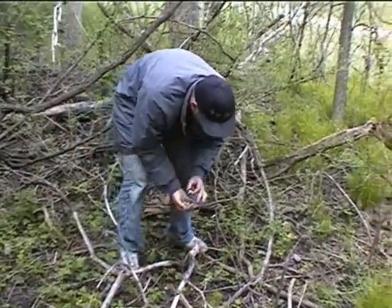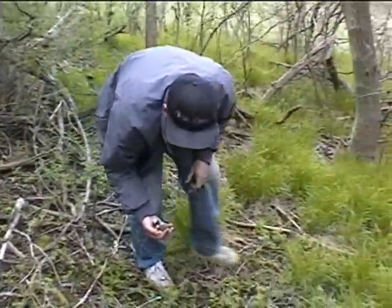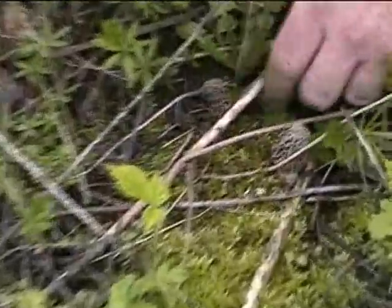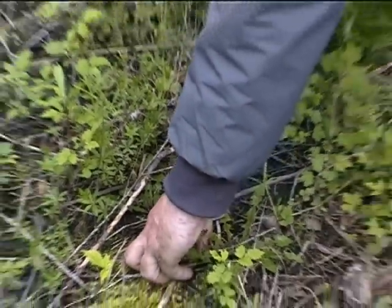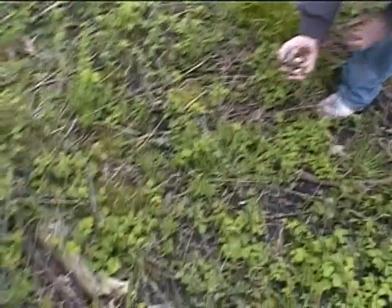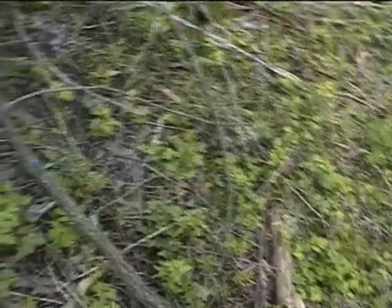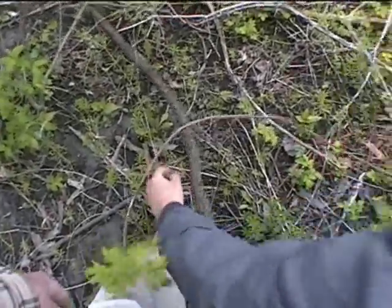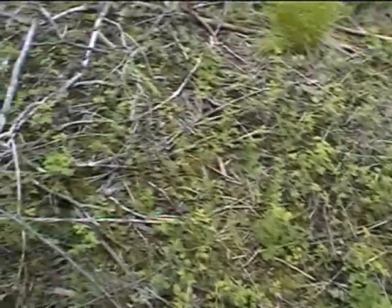Sporeman's exploring around over here. We're exploring. Oh, there they are. Easy as can be. Bing, bang, boom. See those? Nice little handful. Where's the other one? There's one right over here, just under my boot. Is there another one? I don't even remember.